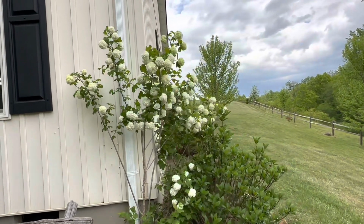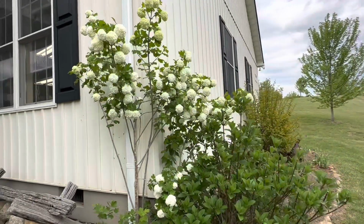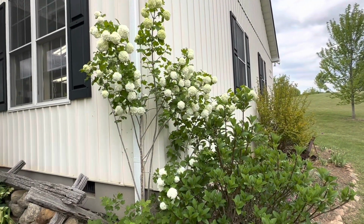It's one of my all-time favorites. And just look at it. I love it so much. So there's the story on my blessing shrub. It's been a real blessing to me to have it come back.